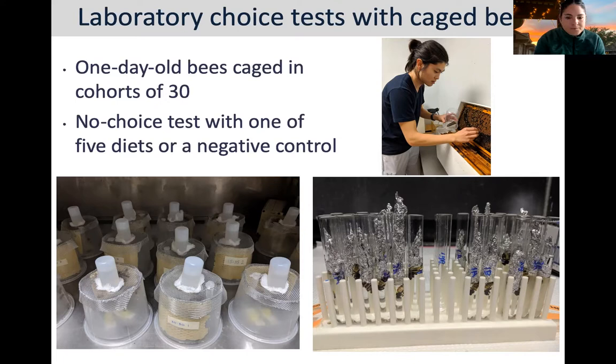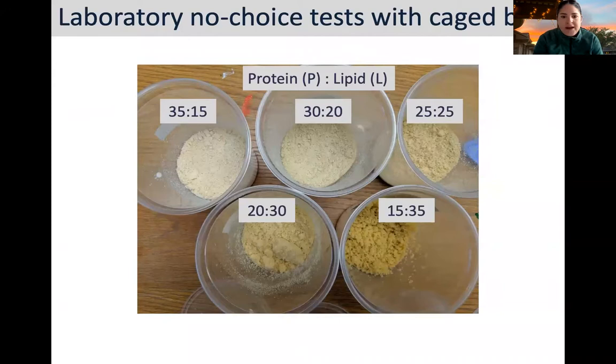So again, these are the diets where we had a high protein ratio, 35 to 15, another higher protein to lipid ratio of 30 to 20, an equal PL ratio of 25 to 25, a high lipid ratio of 20 to 30 P2L, and then a higher lipid ratio of 15 to 35. And that's why you see that it's a little more oily in this higher oil ratio.